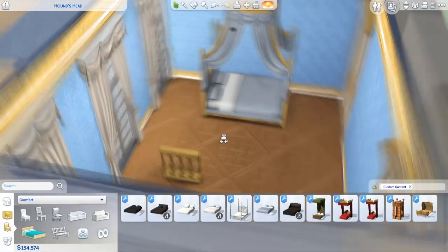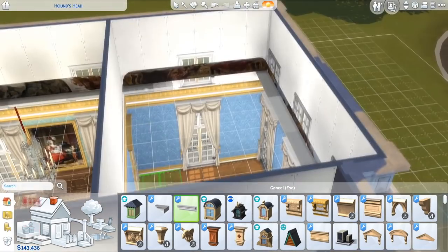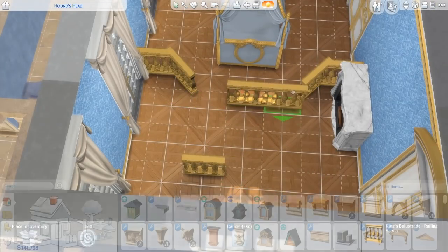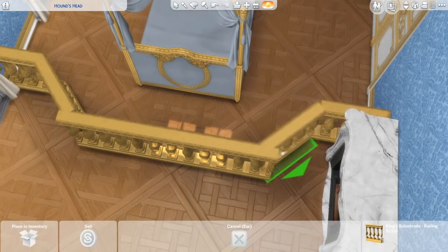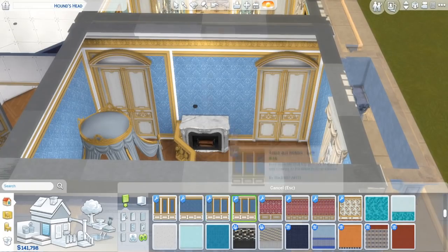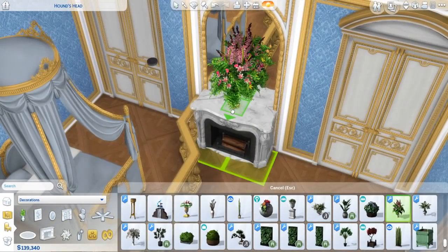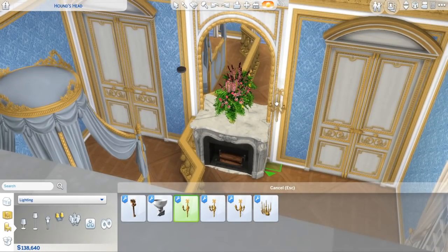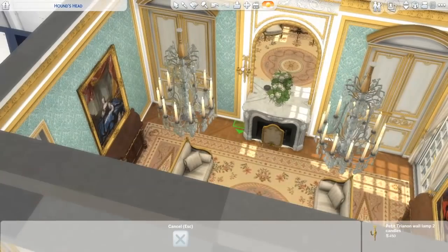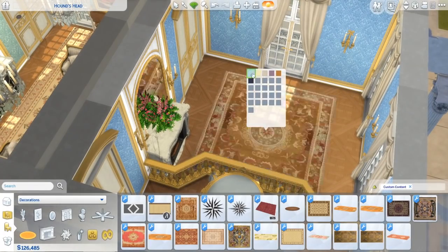Initially, I went for this light blue color scheme. I totally forgot that Felixander came out with a whole Marie Antoinette wallpaper set. So I will be exchanging this blue wallpaper with that. For some reason, I forgot all of the CC that I had because it's very rare for me to actually use CC nowadays, but I'm glad to discover all of them because they definitely sparked a lot of inspiration. That bed is also super gorgeous. That is one of the most beautiful beds I have seen in The Sims.